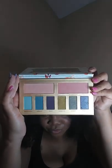Okay, I won't bend it back too much, but this is water, nymph, mermaid, naiad, sabbatical, retreat, stress-free, and the blushes come in spring break and summer sweat. So that is what that looks like. This is beautiful. So, that is what that looks like.